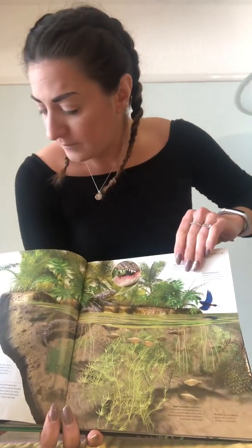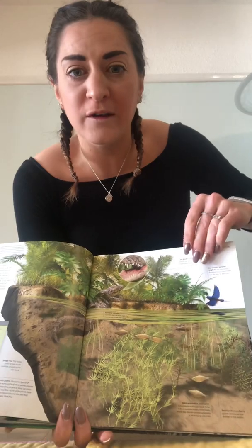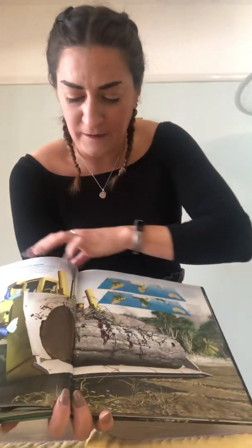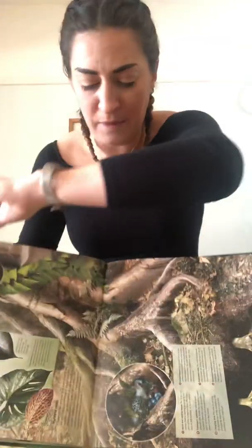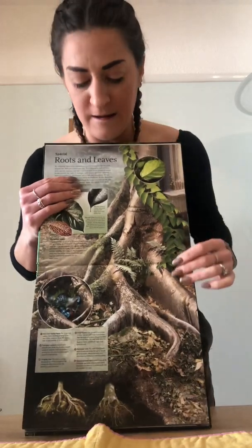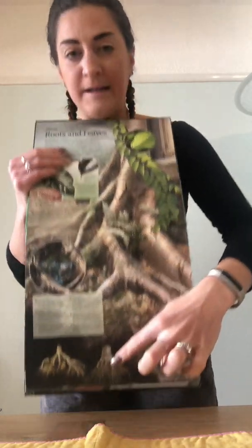Okay. We also have the river, so you could include the river. What colour is the river going to be? So looking, oh, now we're getting to the future. I didn't want that bit. There we go. Roots and leaves. What colours can you see here? I can see browns. I can see my roots here.